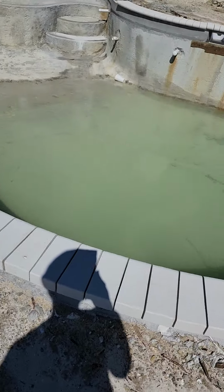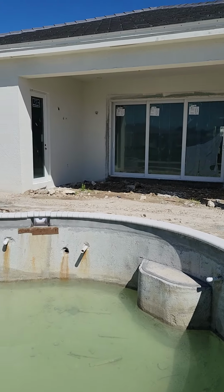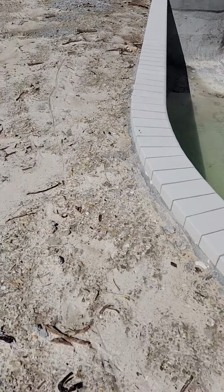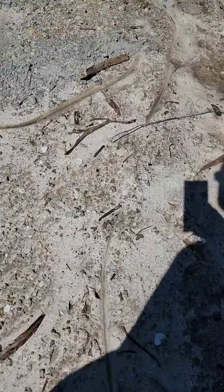I'm gonna pause and just show you our pool. They got the coping down, the back of our house. And then here's our pool. You can see the bottom. It's a lot of mess they gotta clean up to spray that liner in there. But we're going up here, so he kind of came out.